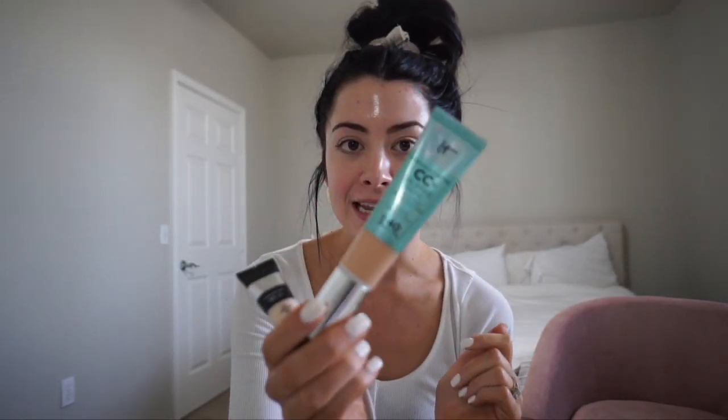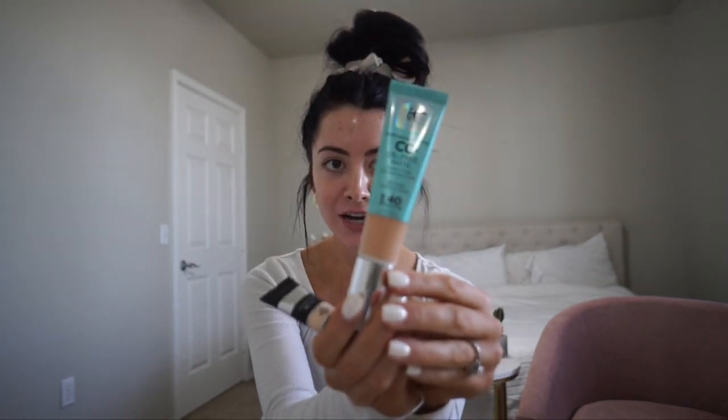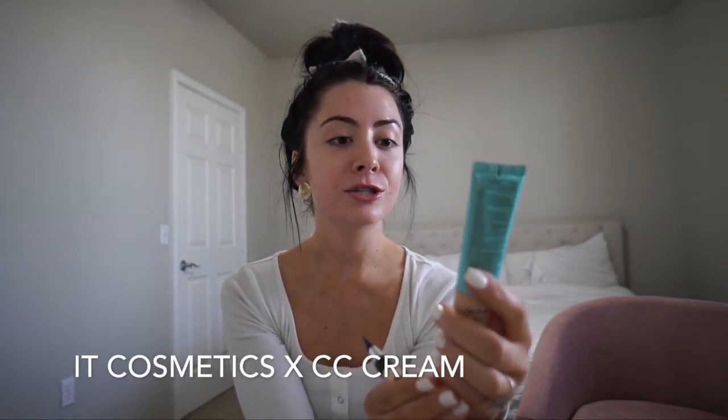I'm back, and I'm so excited to show you guys this CC cream that I've been obsessed with lately. My friend Jamie Kate actually showed it to me, and this is what it is. It's the IT Cosmetics CC Plus Oil Free Matte Poreless Finish Full Coverage Cream. And they have other ones that aren't matte too, but this one is so great, and it helps even clear your skin. It helps stop breakouts.